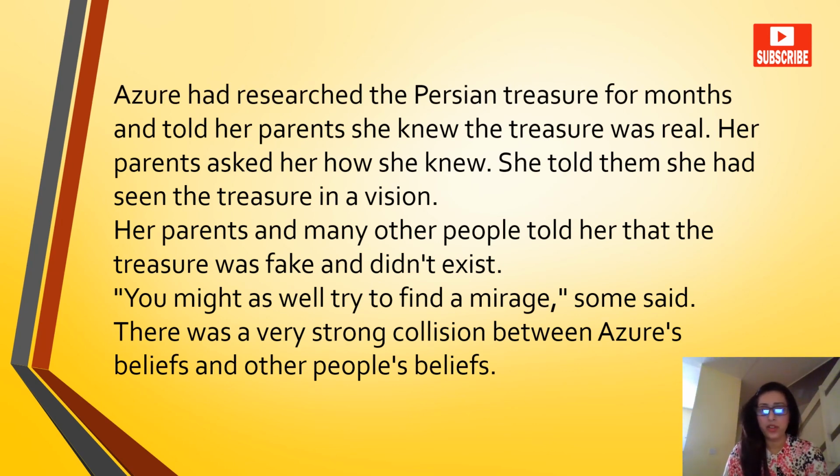Azure had researched the Persian treasure for months and told her parents she knew the treasure was real. Her parents asked her how she knew. She told them she had seen the treasure in a vision. Her parents and many other people told her that the treasure was fake and didn't exist. You might as well try to find a mirage, some said. There was a very strong collision between Azure's beliefs and other people's beliefs.